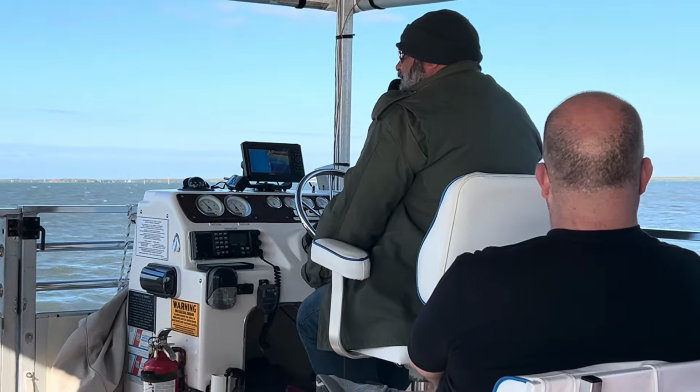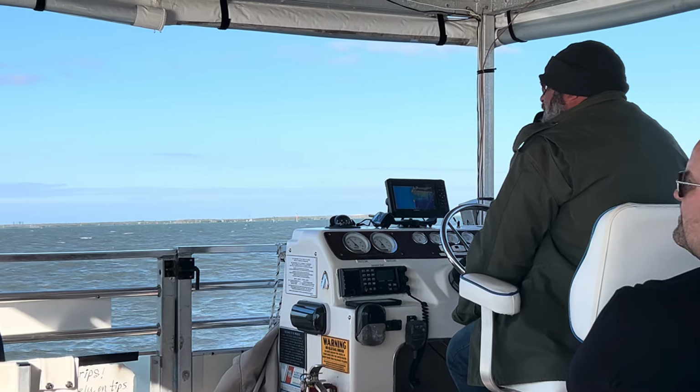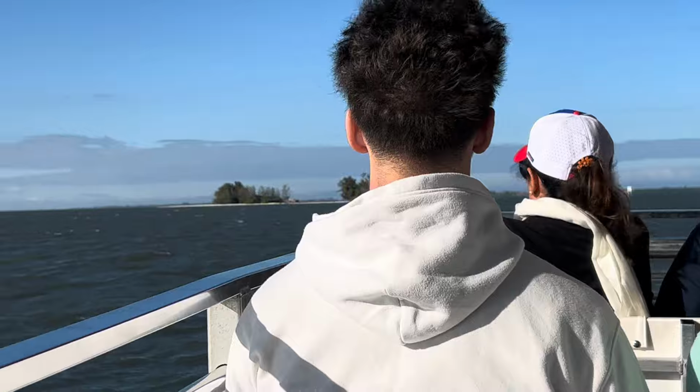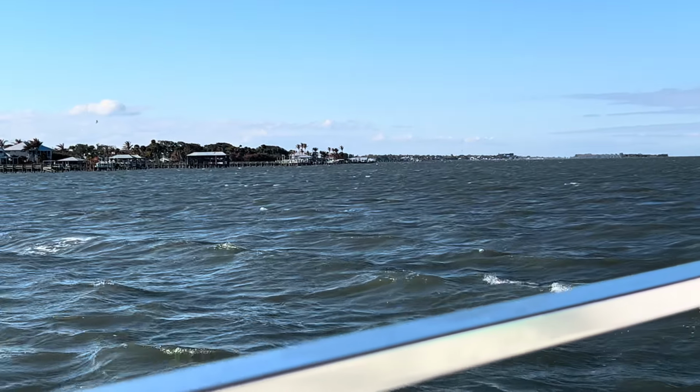I am looking for some dolphins through here too, guys. There's been a few down along the shoreline here today. I'm not seeing too much. We're going to start easing out here to the main channel. Just going to get a little farther here.